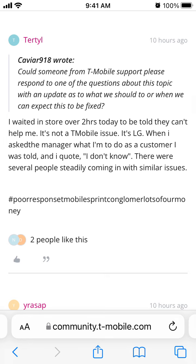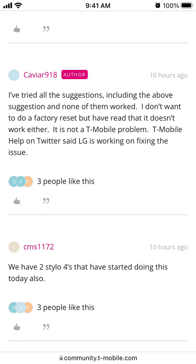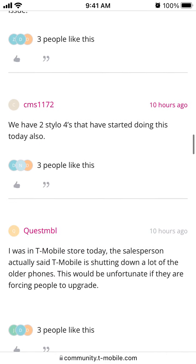some people write, I waited in store over 2 hours today to be told they can't help me. It's not a T-Mobile issue, it's LG. When I asked the manager what I'm supposed to do as a customer, I was told, I don't know, there were several people steadily coming with similar issues. It's not a T-Mobile problem. And some people reached out to T-Mobile help on Twitter and were told that LG is working on fixing the issue.